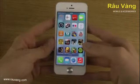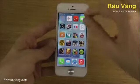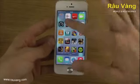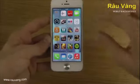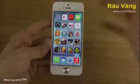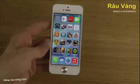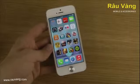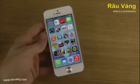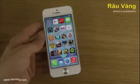Also now when you get notifications up at the top, like banner notifications, you can pull them down. You have a little pull down thing, so you can make them bigger. And another little update that I did mention in the beginning is that now when you start up the phone, if you have the white iPhone, you're going to see a black Apple logo on a white background, which could be pretty nice.